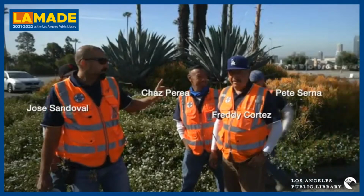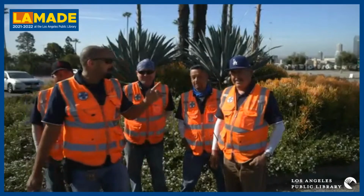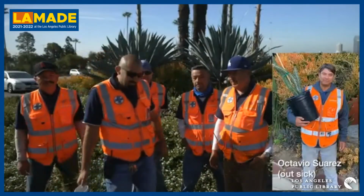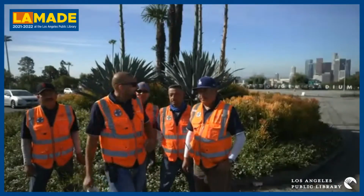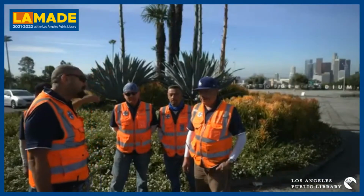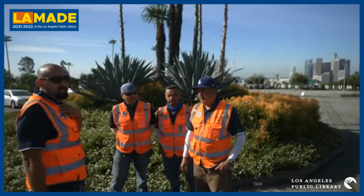Bye. Okay, bienvenidos Dodger Stadium. You're here with the landscape team with Pete Serna, Freddy Cortez, Jose Sandoval, and Jose Perez. Ándale, ahora somos todos. Nos falta Tavo, Tavo's out, aquí está Lofo ayudando por mientras. But you're at top deck, and you're looking at the downtown view. You're looking at this planter behind you. Was a water fountain. Pete, ¿te acuerdas qué año fue? Around 78. Around 78, this got put in.